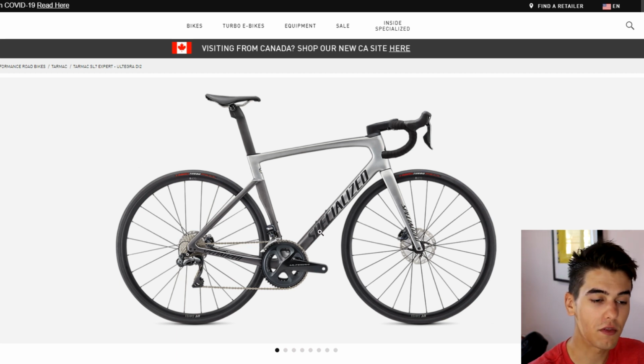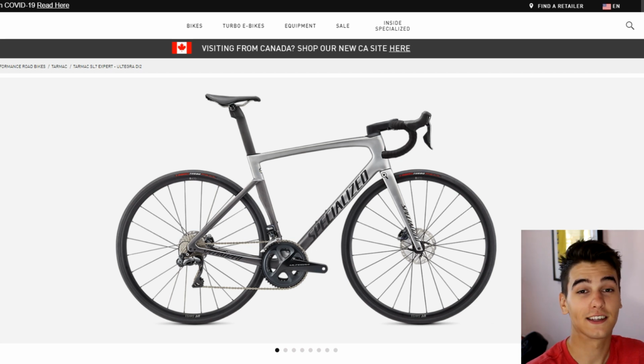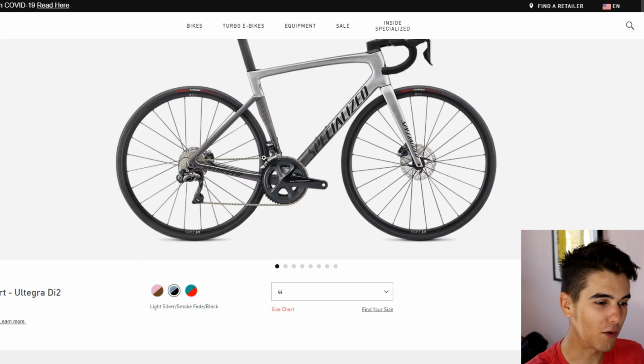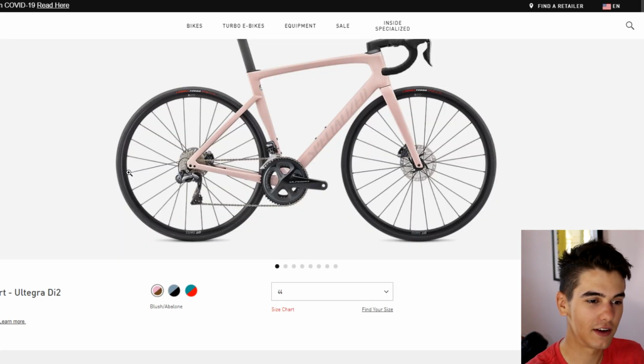I think one thing that is always interesting with Specialized is for the lower models, it says Specialized, and then for the higher ones, it says S-Works. So a lot of people want to feel like a pro, look like a pro, ride like a pro. So if they have Specialized, a lot of people go for S-Works for that reason because they want to look pro. So let's see the colors they have.